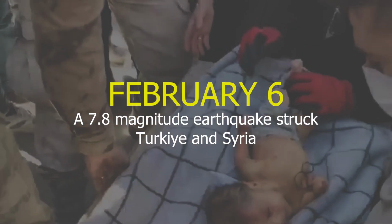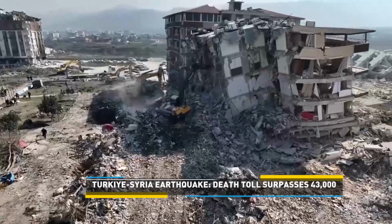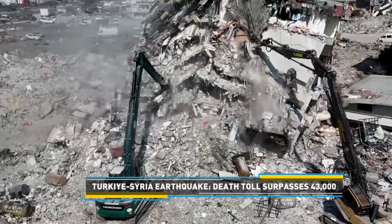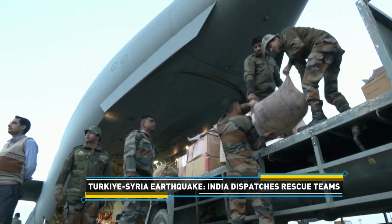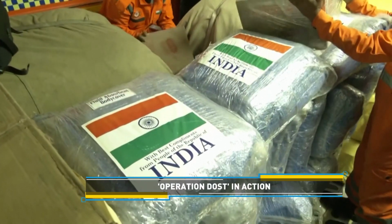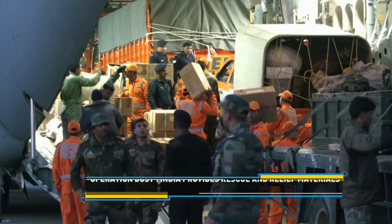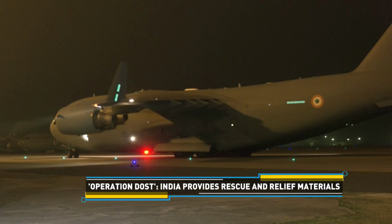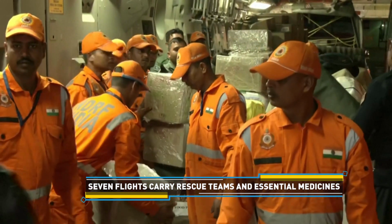On February 6th, a deadly earthquake struck Turkey and Syria. The death toll has surpassed 43,000. India was among the first countries to send aid, not just to Turkey, but also to war-torn Syria. Under Operation Dost, India continues to send rescue and relief materials. So far, the 7 flights have carried rescue teams, dog squads, and essential medicines for the quake-hit country.